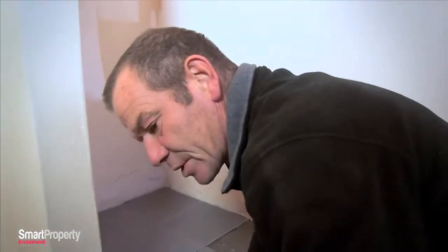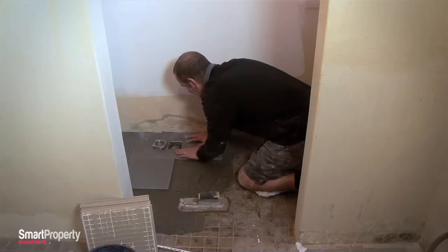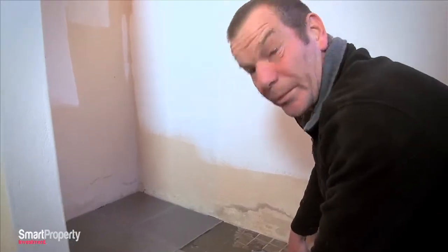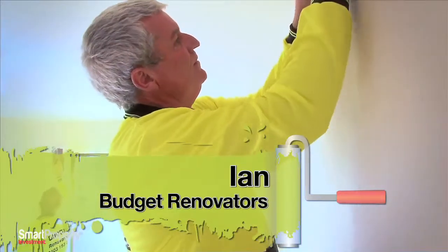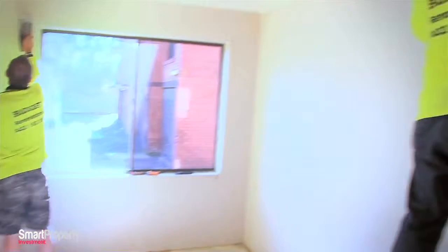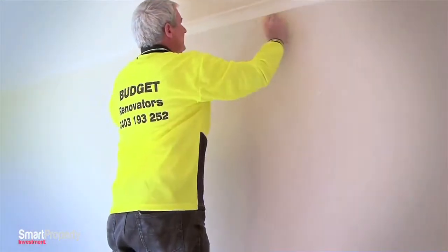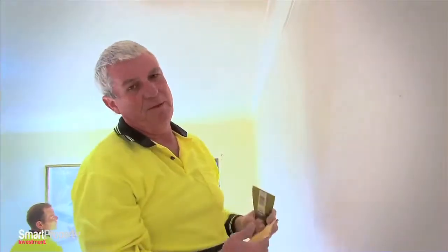This adhesive we're using is a two-part. It's flexible, it's designed for actually tiling on existing tiles, so using the proper stuff. Just scraping back some of the loose flaking paint and sanding it so it's reasonably smooth. After that we just fill it up with a light filler which dries fairly quickly, and then just a gentle sand with a 120 or a 240 grit paper, and it's ready for painting.